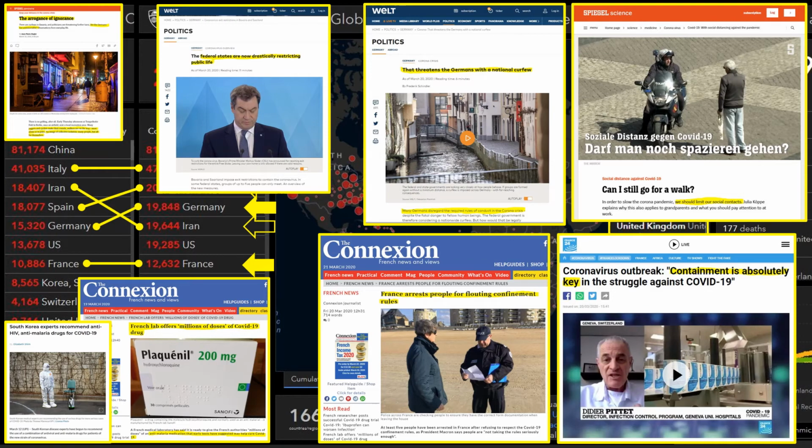So I take a look at the Welt and Spiegel every day, and I spend a lot of time in Germany. I can speak German, so the news out of the Welt today is federal states are now drastically restricting public life. That would be provinces inside of Germany, and a threat of a German national curfew. So they might impose a national curfew all over Germany. And on the right, out of the Spiegel, which is German for mirror, you can see a policeman patrolling around and asking people why they're out walking around.